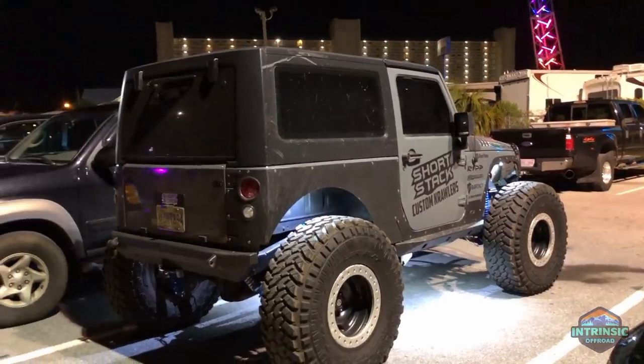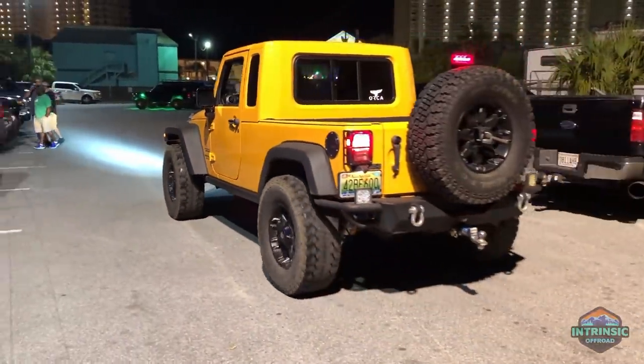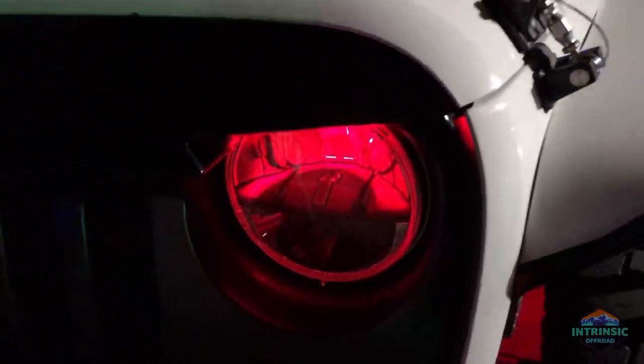Really sick two-door though. Something I've never seen before on these chuck lights, they got them lit up red. And those are OEM chuck lights. Pretty cool.